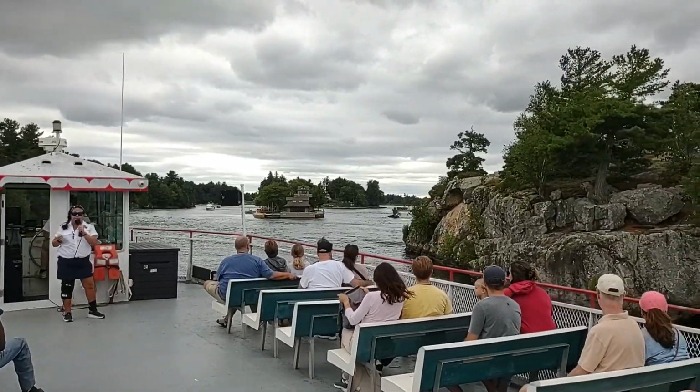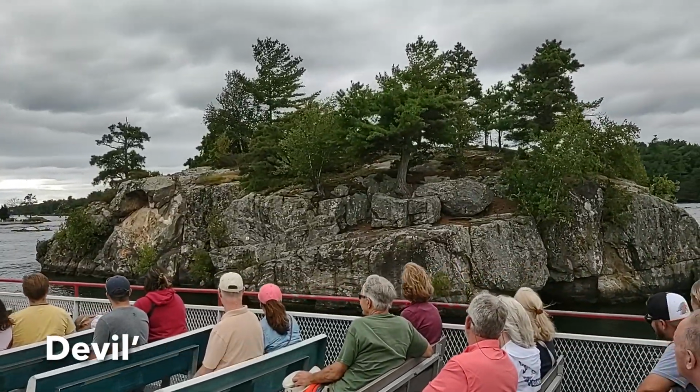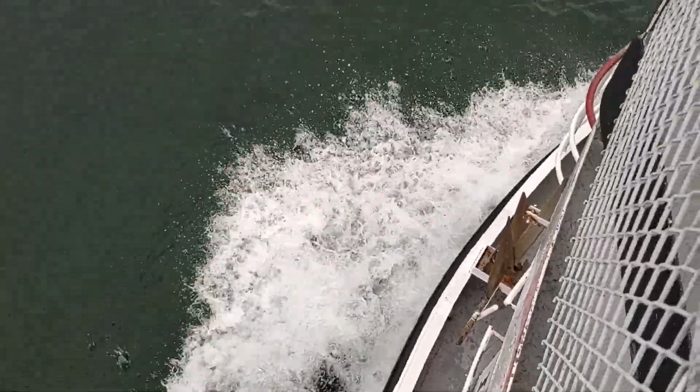This island is Devil's Oven, the rumored hiding place of pirate Bill Johnston during the 1800s. There are many tales of pirating, smuggling, and buried treasure here in the Thousand Islands.